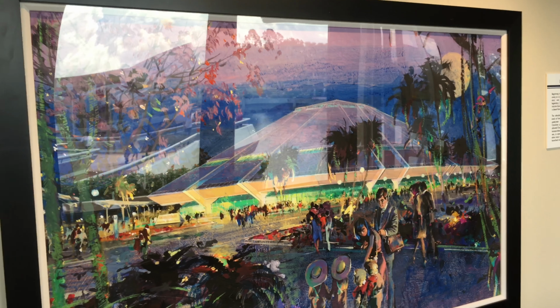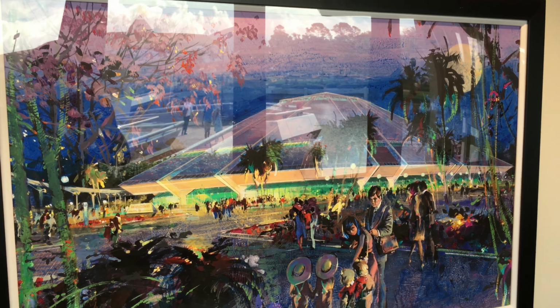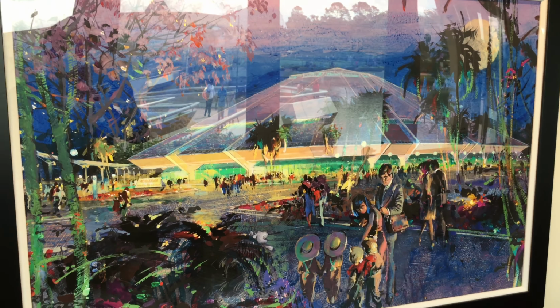And of course, my favorite attraction of all time, Horizons, and a lot of people's favorite. Beautiful concept art here for this. I love the lighting and the colors in the particular picture. It really makes it look futuristic as well as kind of awe-inspiring. And you can see some information about it.